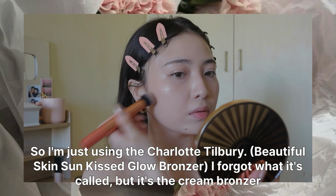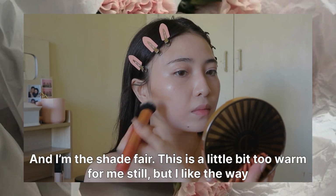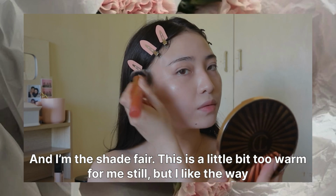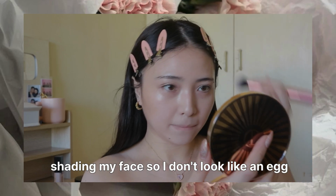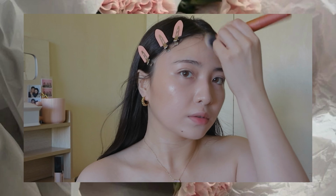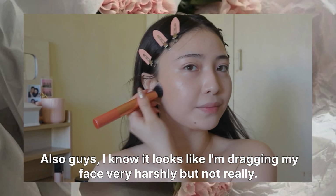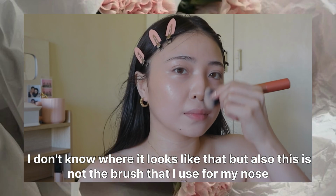So I'm just using the Charlotte Tilbury, I forgot what it's called, but it's the cream bronzer and I'm in the shade Fair. This is a little bit too warm for me still, but I like the way it blends. It blends like butter, and I'm just shading my face so I don't look like an egg. Also guys, I know it looks like I'm dragging my face very harshly, but not really. I don't know why it looks like that.